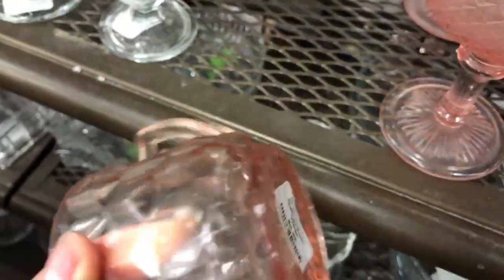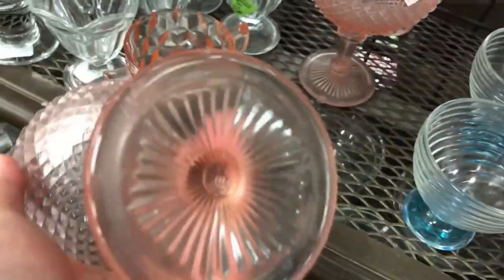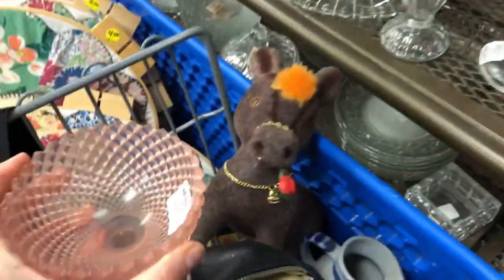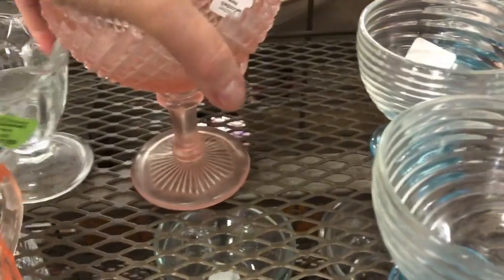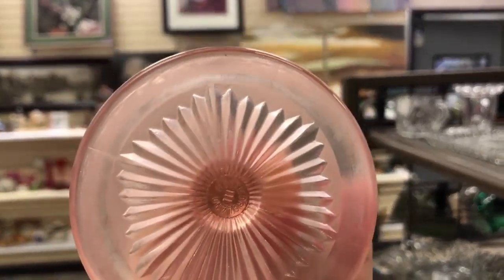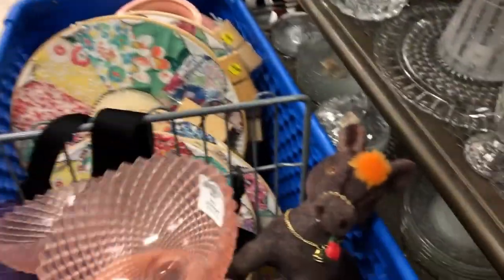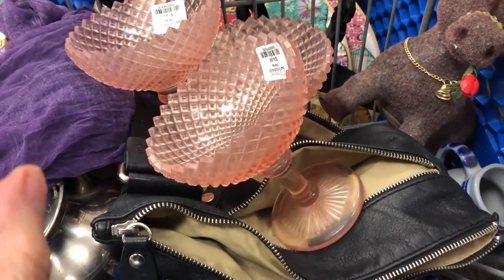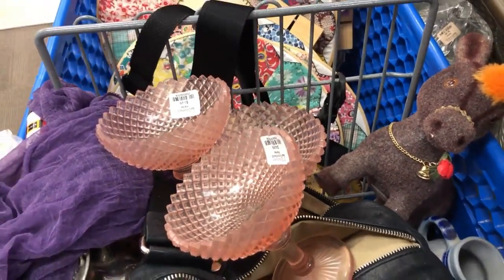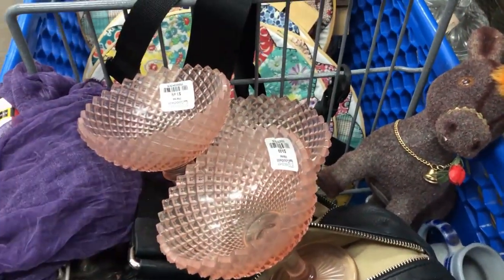So I put this creamer down here, but I don't think I want that. I think I want these Westmoreland. I don't love the price, but I think I want these. I'll check it out. I might even keep them for myself. You guys look, I don't know if you can see that, Westmoreland. Isn't that pretty, that diamond cut on this pink satin? Super pretty. Let me get those settled in there somewhere. I kind of want these. I wish they were a little cheaper, but whatever. It all kind of evens out in the end, right?